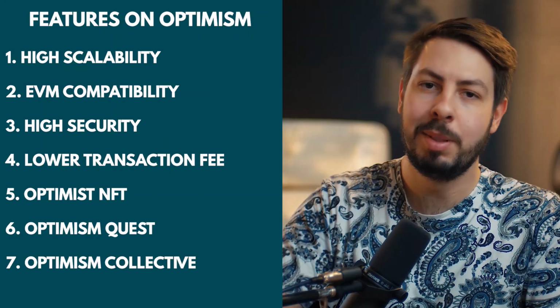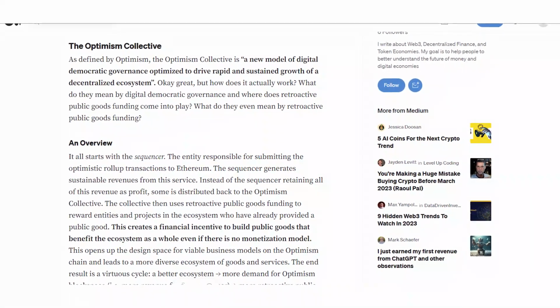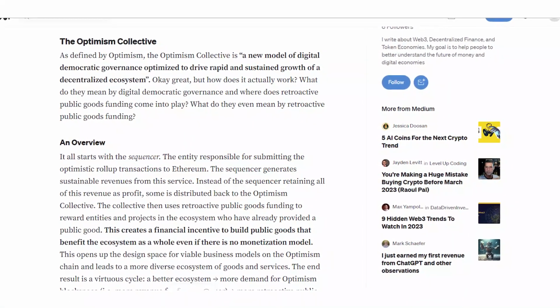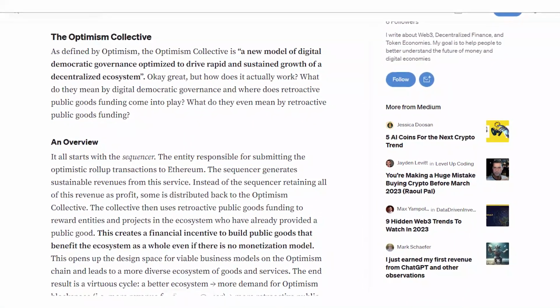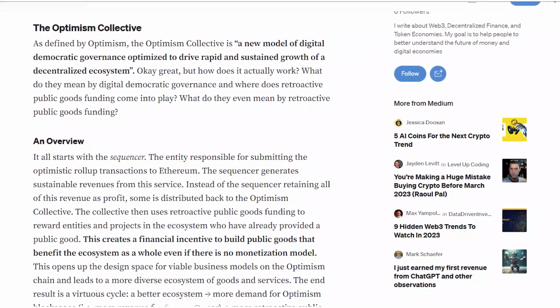Number 7, Optimism Collective. The Optimism Collective is a decentralized governance system that operates for the public good and believes in profitably serving the community. It comprises various stakeholders, including companies, communities, and participants who support the platform. The OP token grants access to the Optimism Collective, which governs the platform and is divided into 2 houses. The token house is responsible for technical decisions and the citizens house for funding decisions.